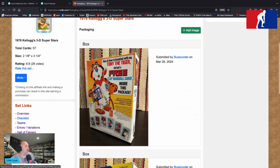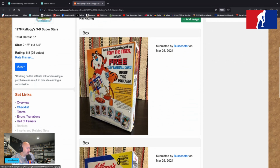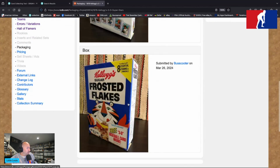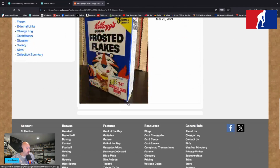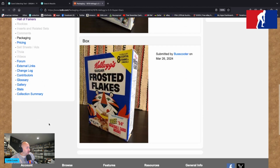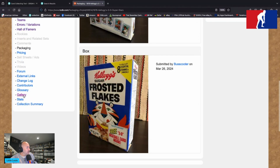Kids, sit down to breakfast with me, Tony the Tiger, and get a free 3D baseball card inside this package. One of 57 colorful 3-dimensional picture cards of Major League stars. And then the print gets a lot finer. I can't read it, but we see the front there. Kids get a great free 3D baseball card inside. So get your sugar, get your corn, and you get your 3D baseball cards. So no comments or trivia associated with this set.